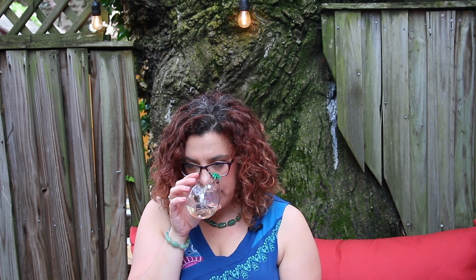Oh, this is very nice. Getting some really nice fresh cut grass, some really nice lime, lots of lime, lots of grapefruit. I'm definitely also getting some of those white flower blossoms. Oh, that is really beautiful. This has definitely got the best nose so far. All right, why don't we give it a taste? Cheers.